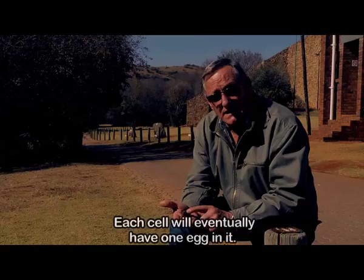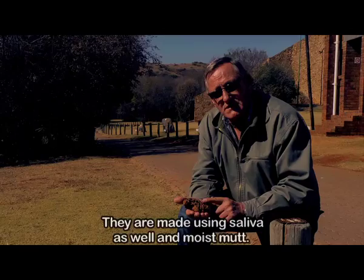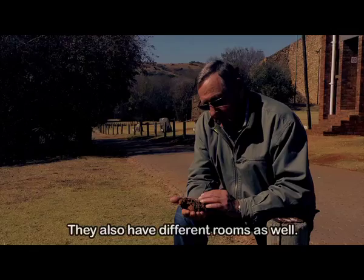This is an example of a termite nest, which you will find as a mound of a termite nest on the ground. And they are made by saliva as well, and moist mud. And then they have different canals running through the whole structure, which then has different rooms as well.